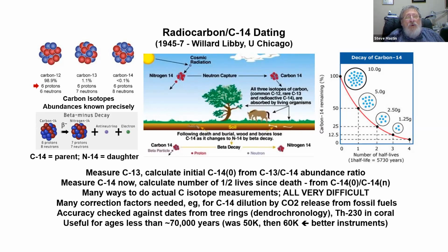So what we do is we measure the carbon 13 in that material, because that doesn't change, it's not radioactive. And we can calculate the initial amount of carbon 14 that thing had because we know the abundance ratio. And then we measure how much carbon 14 is there now. And we can figure out how many half-lives have occurred since death. And that gives us, from a simple ratio, the age of what we're looking at.